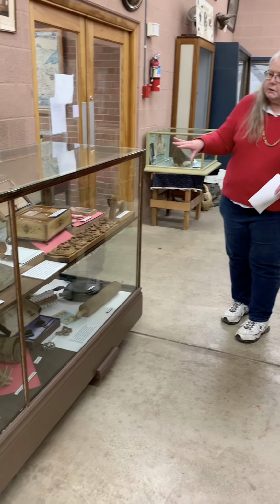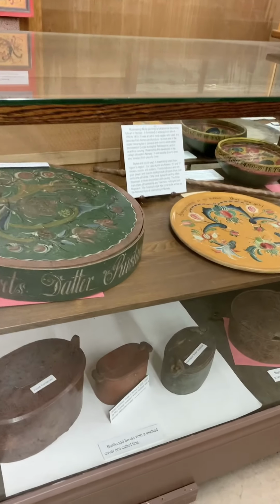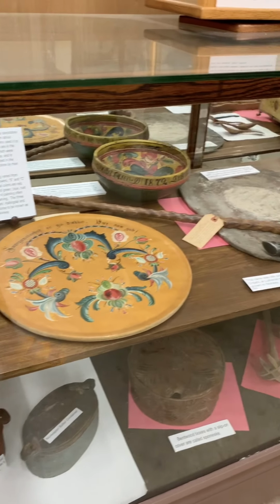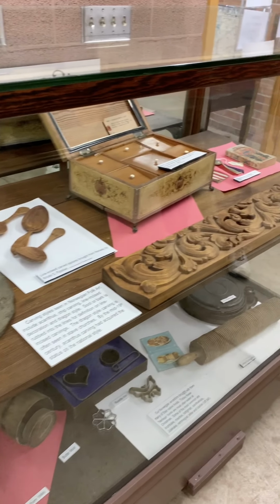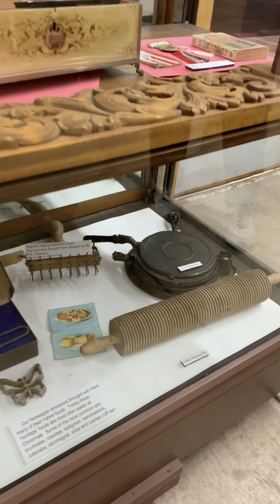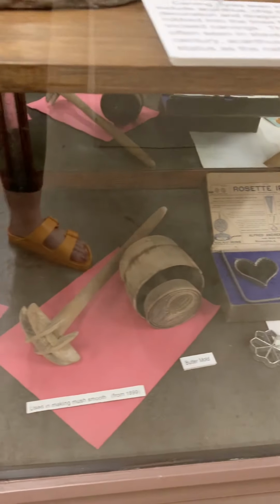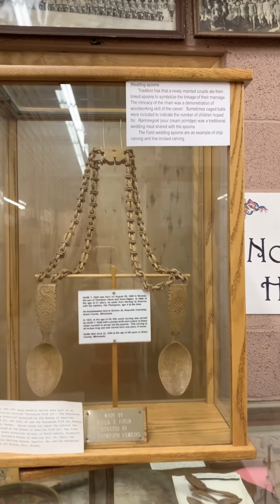Here on the end, you see some of the items that were brought over from Norway by our Norwegian ancestors. One of the things they usually brought over were examples of things they needed to make the foods that they liked to prepare. And they had bowls and things like that in containers. So that's some of the things that you see here, part of our Norwegian ancestry in this area.